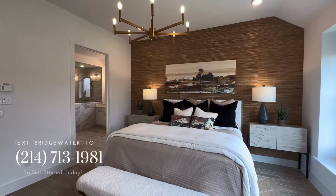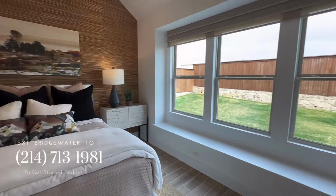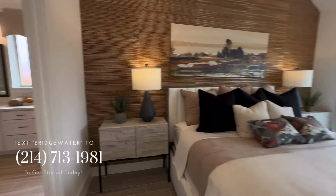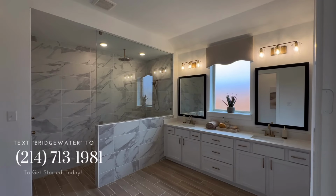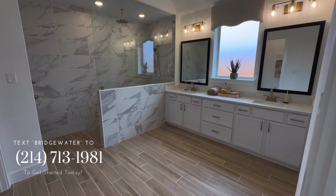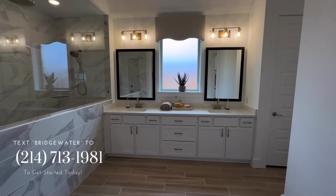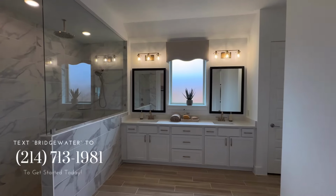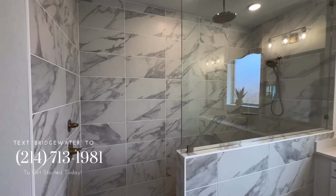Overall, Midlothian offers a comfortable and convenient lifestyle within close proximity to the vibrant culture the Dallas-Fort Worth Metroplex brings. Here are some important features of Midlothian, Texas that might interest you. The location. Midlothian is located 25 miles southwest of Dallas, making it an ideal spot for those looking to enjoy suburban living while still having easy access to the amenities and job opportunities that Dallas-Fort Worth offers. Quality of life.